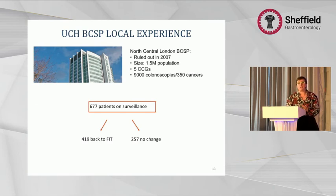Just a very quick snapshot of our local experience at UCH when the new guidelines came across. UCH delivers the bowel cancer screening for the north central London area, and that was rolled out in 2007. We deliver bowel cancer screening in a 1.5 million population, and that's across 5 CCGs. We have done probably in total about 9,000 colonoscopies as part of the screening, and over 350 cancers have been diagnosed. When the new guidelines came across, we had 677 patients that were due for surveillance. And after we did the exercise of implementing the guidelines, we were able to send 419 to FIT testing, which obviously created a bit more capacity for our unit.